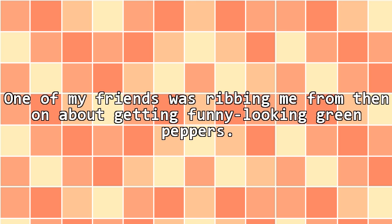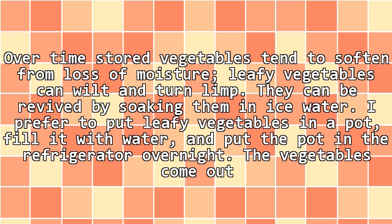Over time, stored vegetables tend to soften from loss of moisture. Leafy vegetables can wilt and turn limp. They can be revived by soaking them in ice water. I prefer to put leafy vegetables in a pot, fill it with water, and put the pot in the refrigerator overnight. The vegetables come out beautifully firm, crisp, and juicy, perfect for salads or for juicing.